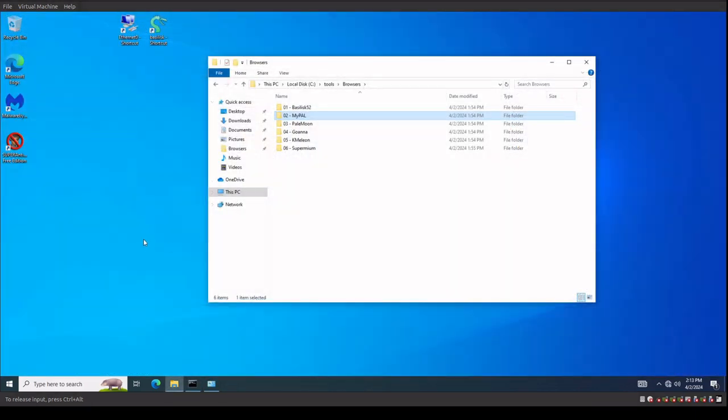Okay, guys, so the second one we're going to check out here is MyPal. Now, I've used this one in the past on Windows XP, and I know it does work. I've also used the K-Meleon browser for probably the past 10 years. So there's really no reason for me to scan that, just because I do know that that one works and it is secure without issues.